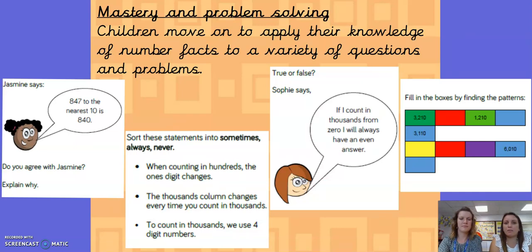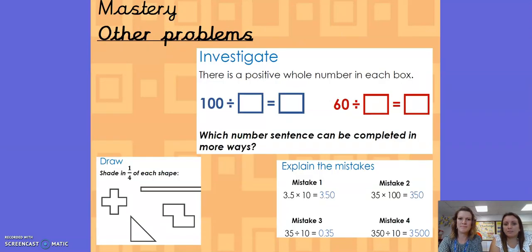There's quite a heavy focus on mastery and problem solving throughout Year 4, as there is in other year groups. So we've put on some examples of mastery questions on the slides. And some more.